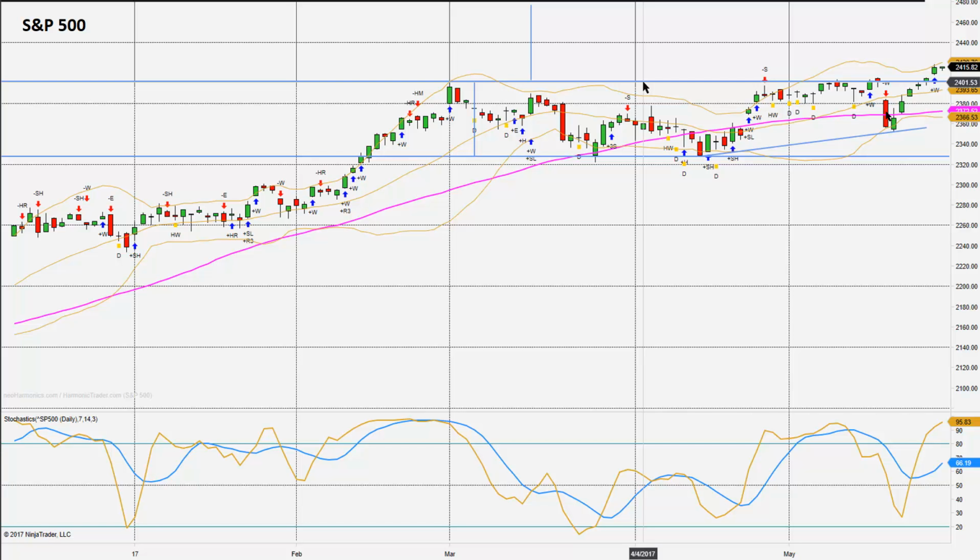If we do get a pullback over the near term, we have a minor rising window that was formed as a result of Thursday's gap higher to the upside, and then we have that former area of resistance right around the 2400 area. I'd look for that level to reverse roles and provide support, demonstrating the change of polarity principle. If that area can hold, the broader bias in the S&P will remain firmly bullish, and I think our next stopping point is going to be that 2480 area. If we see a quick drop back below 2400, we could see a move back down to around the midpoint of that box range, but I don't think we see that take place.